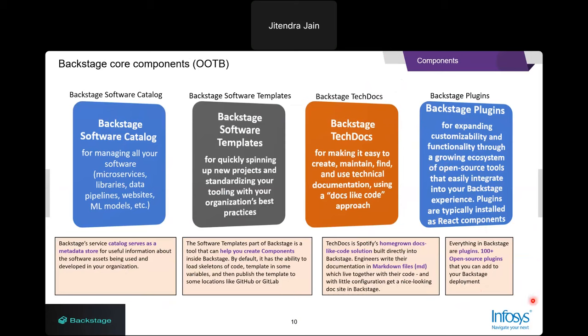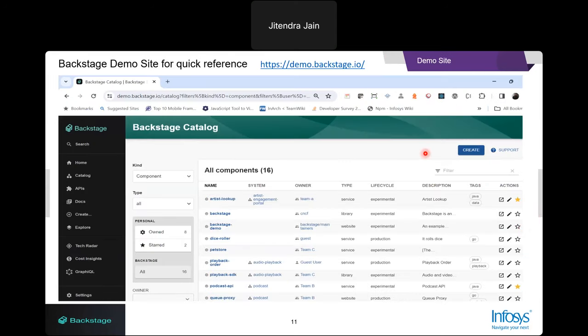If you look at the plugins, I was talking about plugin, right? So plugin is another part of it, what I was referring to. Because every Backstage application is available as a plugin, and you can use those plugins. 100 plus plugins are already available. So I will talk more on that plugin. Let me move forward with this.